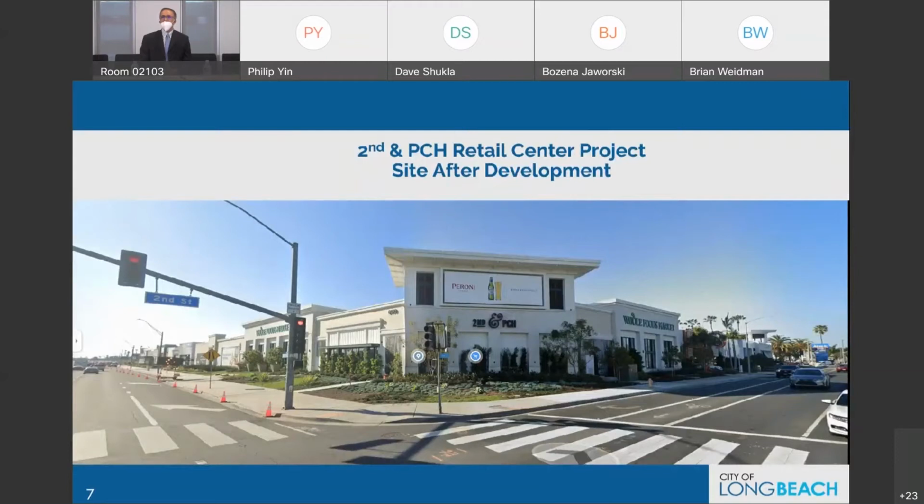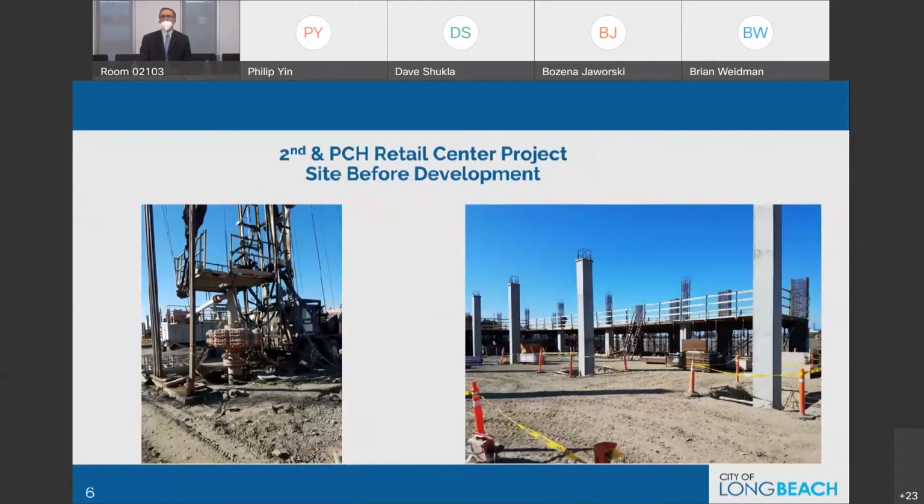I think we jump 2 slides. Yeah, this is the development at 2nd and PCH. This was 2 years ago, 2019, 2018. This project started. Very conscientious developer worked with the city to convert the land to a very robust shopping center.